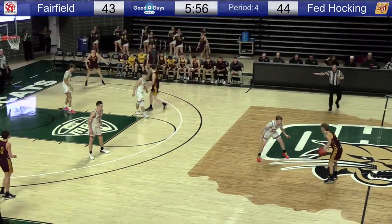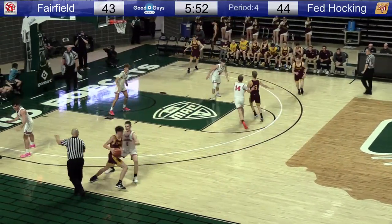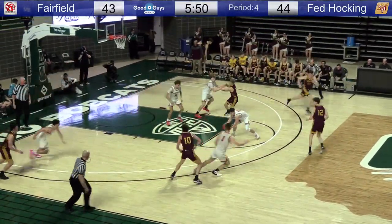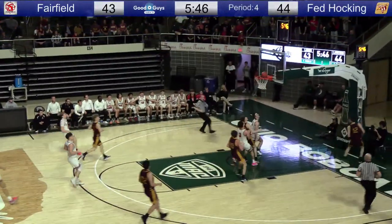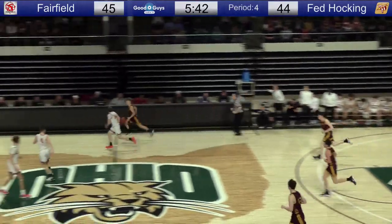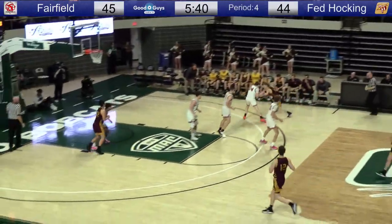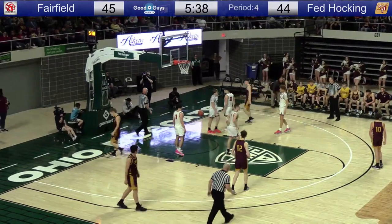Again, we're down to 5:57 now. It's a one-point ball game, 44-43, as the ball is knocked away. Steal by Friend. It's a one-on-one foot race. Larkin Friend, hesitation shot, up and in. Fairfield retakes the lead, making it 45-44 with 5:39 to go in the fourth quarter.